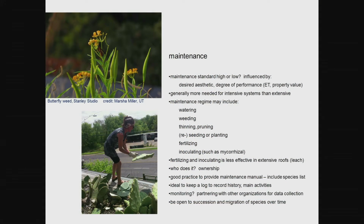Maintenance. So I think the general thing to accept here is that because it's a living system, this idea of low maintenance and high maintenance, you should put a lot of thought into that, because if it's going to be something like a landscape, you get out of it as much as you put into it.